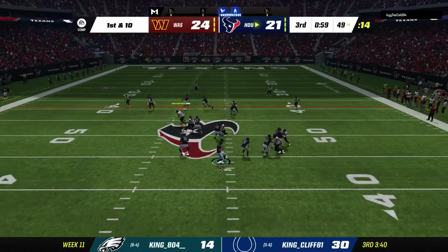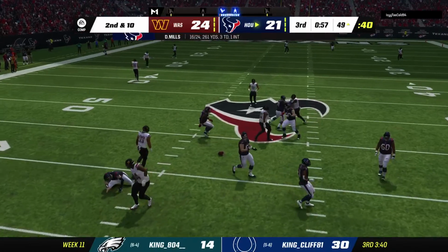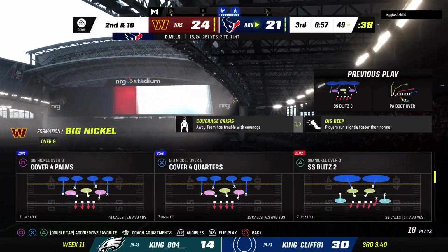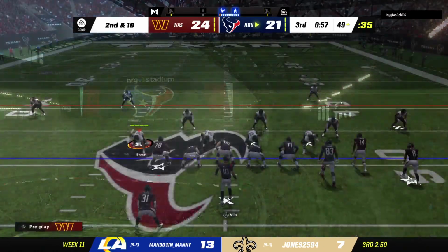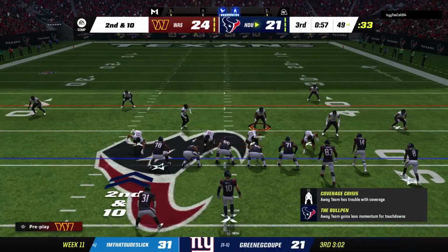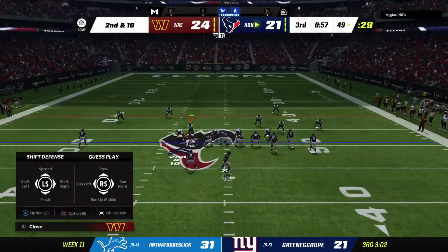Play fake, Mills. Forced out to his left. And he'll be hit as he releases it, and that'll fall incomplete. Well, he certainly did a nice job improvising there, extending the play, hoping someone would come open downfield, but they never did.